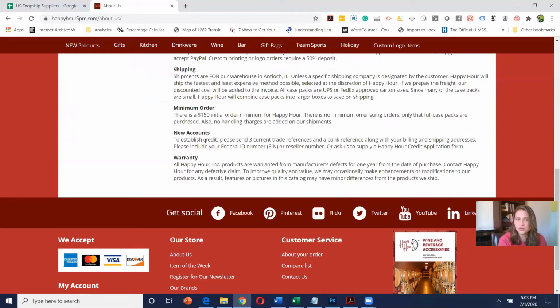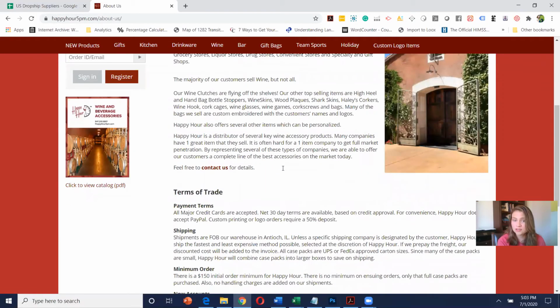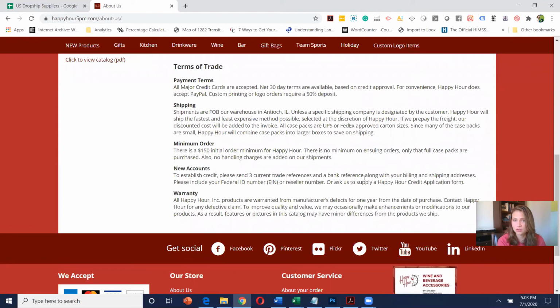Okay, so they have quite a few requirements, right? They want to get references, they want to have an EIN for your business or reseller certificate number. So this might not be a great one to start with, but if they have really great products that you want and you want to really build up your business and then approach them again in the future, they could be one to put on your list, right?